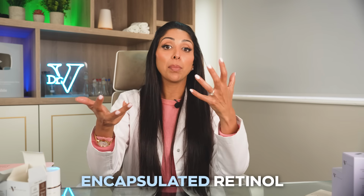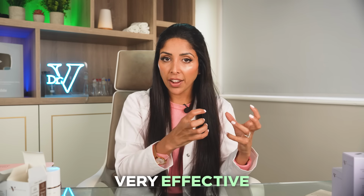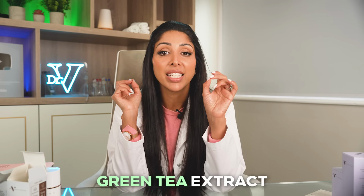So for example, if you're going to pick a vitamin A, you're going to pick retinaldehyde with encapsulated retinol versus a fully retinol serum if you've got skin of color. If you're going to pick a vitamin C, you're not going to pick L-ascorbic acid, which is essentially a chemical exfoliator and with a low pH that can irritate the skin. You're going to pick sodium ascorbyl phosphate, or you're going to pick tetrahexyldecyl ascorbate. So vitamin C derivatives that are very effective, but with no irritation. The other tyrosinase inhibitor that I love is green tea extract.